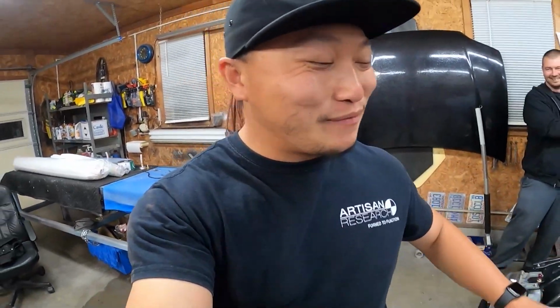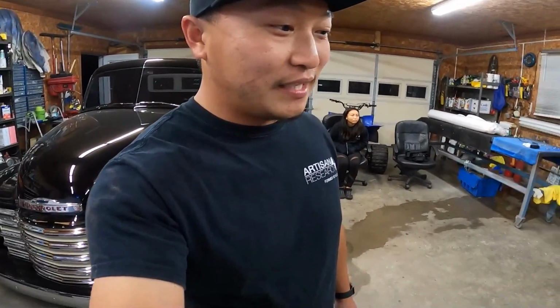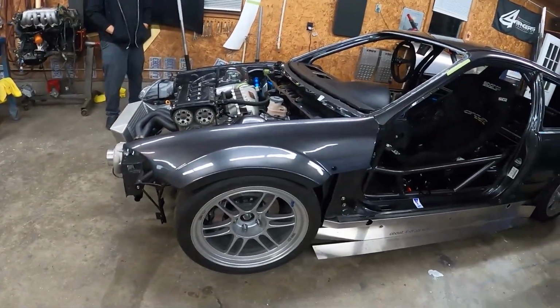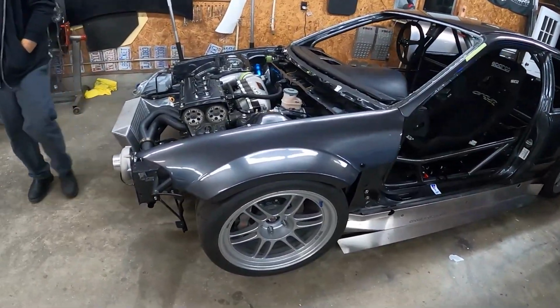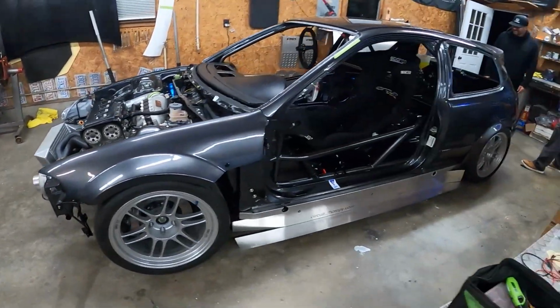So a 295 is almost as wide as our Lamborghini Huracan rear tires. It's very close to that size, and to have that much meat up front of the Honda, it's gonna grip for sure. You're planning on running A7s on here too? Correct. That's gonna be super sticky.